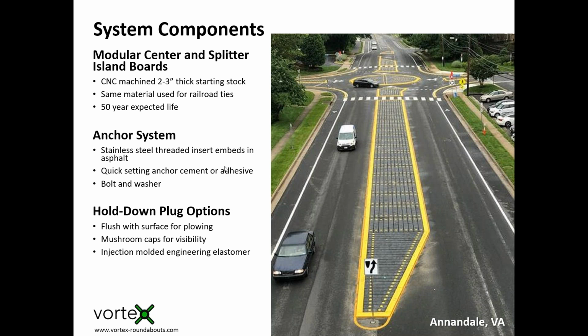But in general, we have some that are flush with the board. So if you do need to get on top of that surface, you don't want to drag anything, or if you just want a more long-term solution that's protected, we recommend that. We also have what we refer to as the mushroom cap, which basically has a domed feature on top of the board. It sits on top. And that creates a little bit more visibility for drivers.